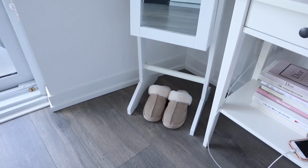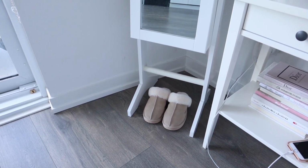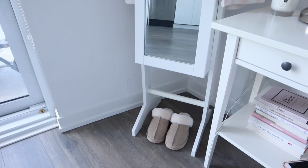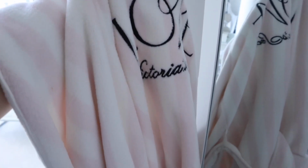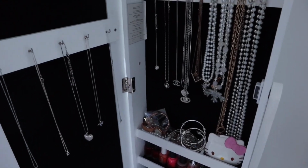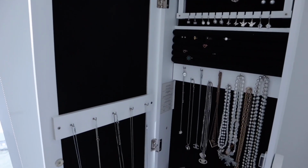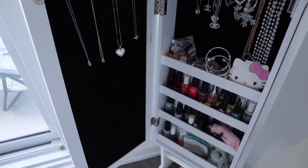Over here we just have my UGG dupe slippers. I actually do have genuine UGG slippers, but they're just hiding away right now. And then I just have this gorgeous standing mirror. I like to hang my Victoria's Secret robe on it for easy access. The absolute best part about this mirror is that it is a secret jewelry storage. Check it out. So just a quick overview here. I do have to clean this thing out. It also holds my nail polish as well.